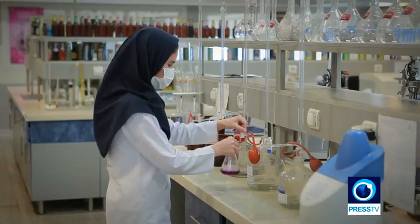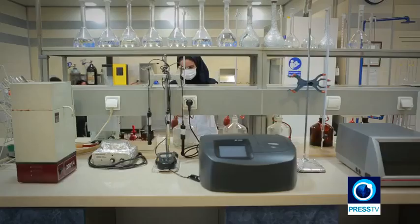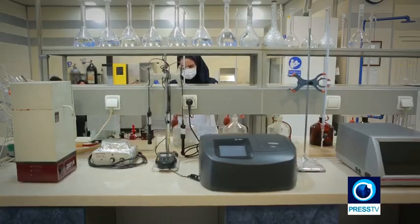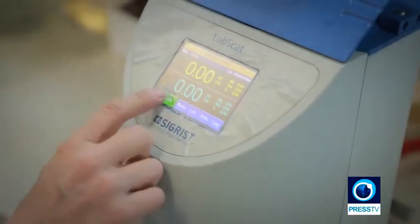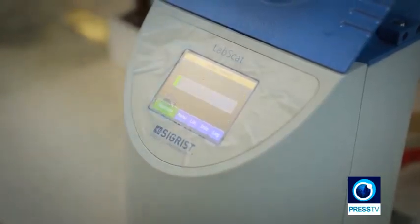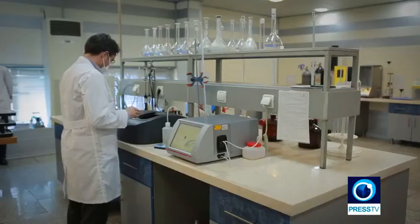This facility has a highly equipped quality control lab. Here, high-tech equipment such as the polarimeter is used to analyze the purity of sugar in all stages of production. The quality control lab is one of the beating hearts of the facility. The lab is where standards are implemented which guarantee high quality of the product.